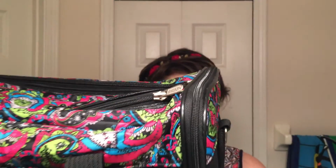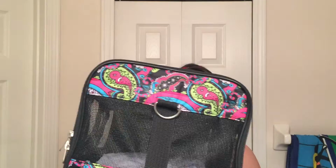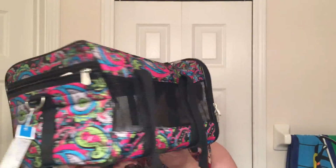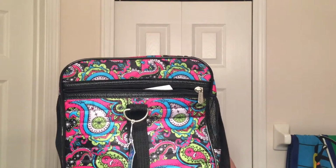This is actually the carrier I bring her in. It's just a medium-sized Sherpa, and I just got it on Amazon. When I travel, I always have her shot documentation, the health certificate.